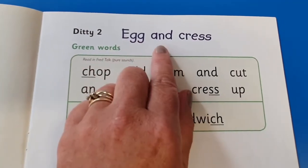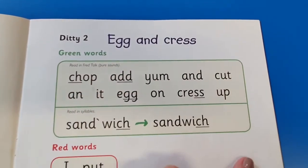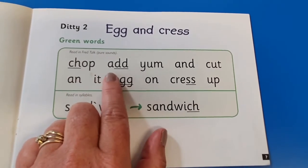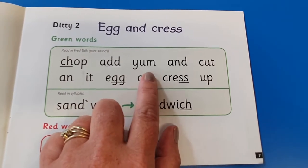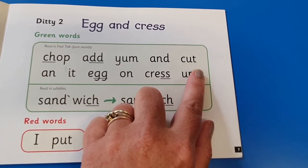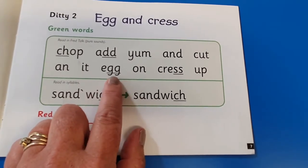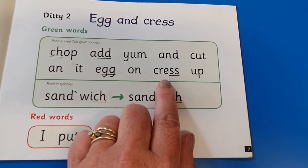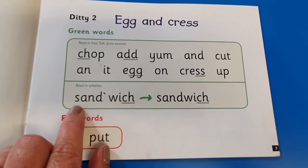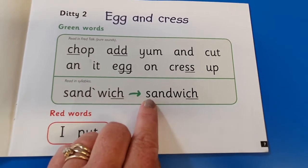Egg and cress. Chop. Add. Yum. Cut. An egg on cress. Up. Sandwich.